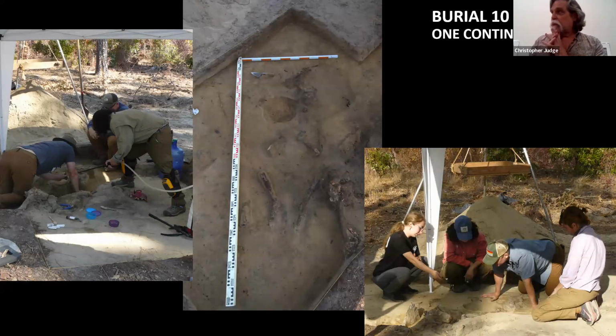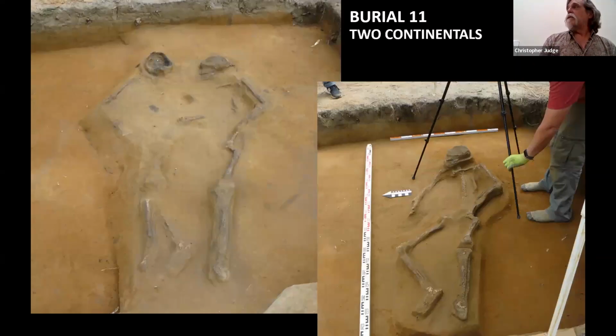Now, I should have pointed out, portions of the battlefield have never been plowed. And that's actually kind of extraordinary in the eastern United States. But in the sand hills, there are still substantial tracts that have never been plowed because they were left in turpentine trees. And that's true of about, I'd say 30% of what we now have of the Camden battlefield. We have these tracts that have never been plowed. Now, in the case of Burial 10, had this individual been subject to agricultural plowing, he would have been completely annihilated. We might have found some artifacts, but I don't think we would have had anything like a coherent burial. But this is on a part of the battlefield that was clearly in turpentine trees.